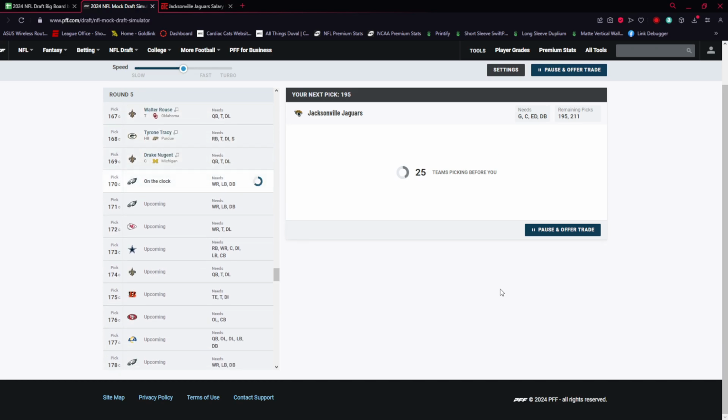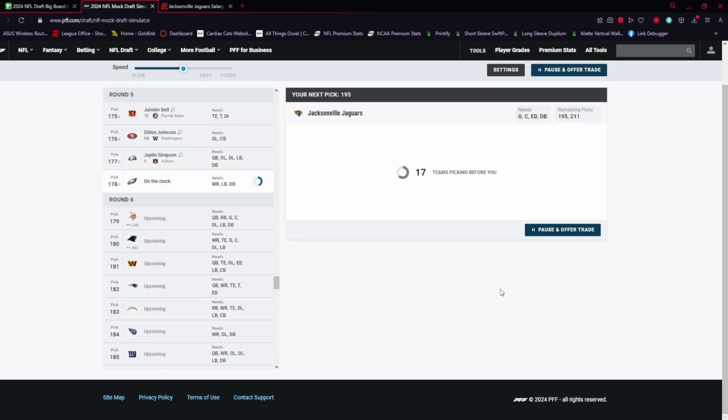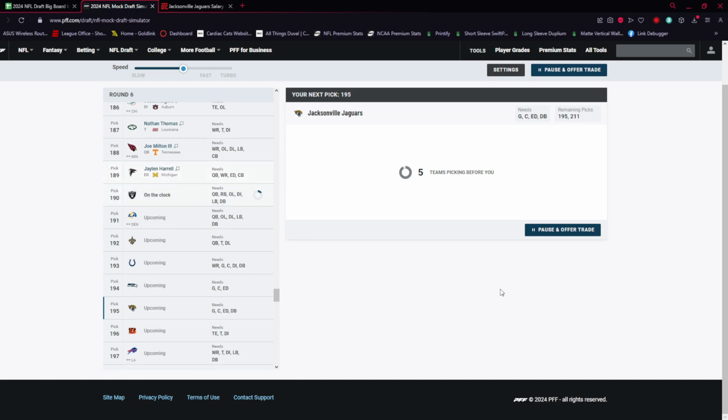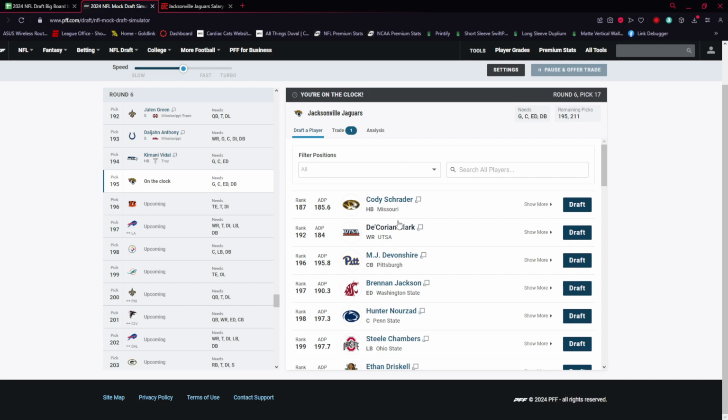Zach Zinner is easily going to be the pick for me. Really good football player, maybe not elite, but just another reliable guy on the offensive line with the right demeanor as well. And that's something you get in Cooper Beebe too. So let's see what's on the board. We've got 2 picks left.